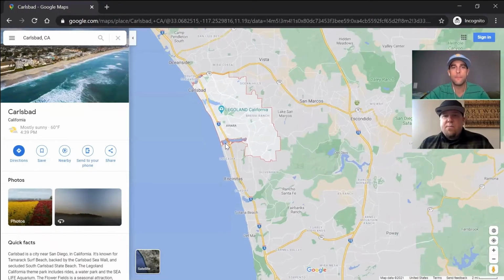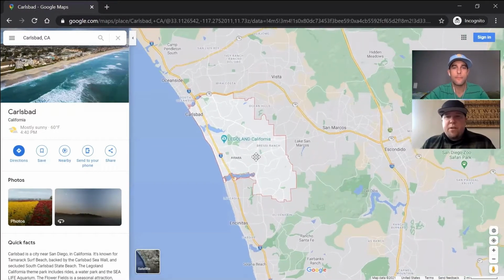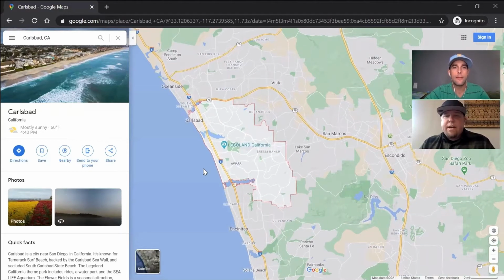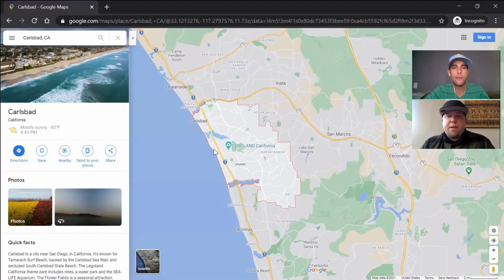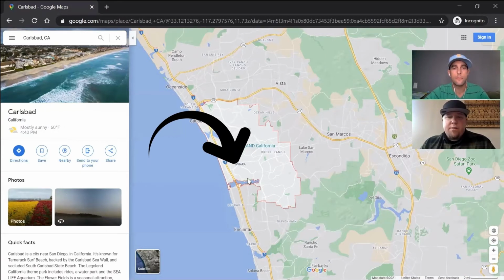So as you can see, Carlsbad is quite large. It is one of the biggest towns here in North County, and it's broken up into 4 zip codes. So going clockwise, we've got 92008 up in the most northwestern portion. Going to the right, you've got 92010. Heading south, you've got 92009. And then heading west, you've got 92011, which is mostly Aviara.